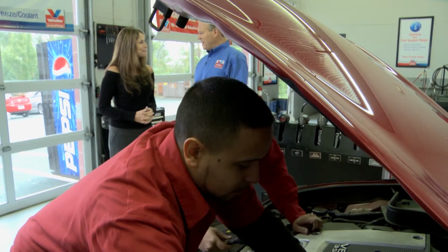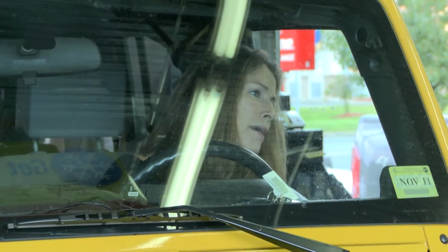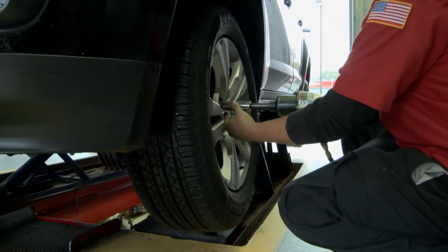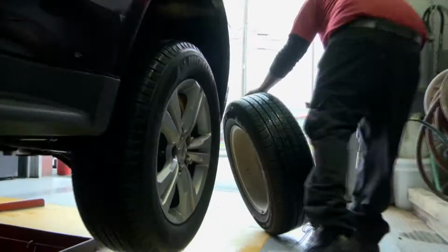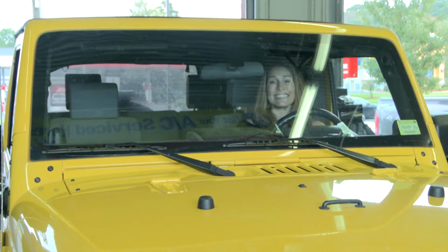And we service just about every fluid that your vehicle might need, whether it's the oil, the transmission fluid, the gearbox. We change the wipers. Doing a great job, Matt. Rotate the tires. All this from the comfort of my car. I love Valvoline.